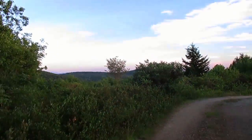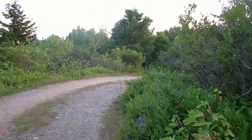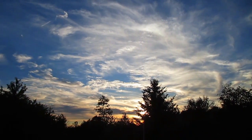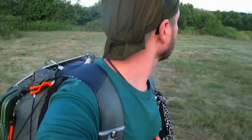Nice. Lots more blueberries around here too. All loaded up. Alright folks, well, we're getting pretty close. About half a mile away or so.